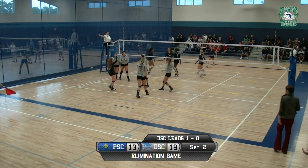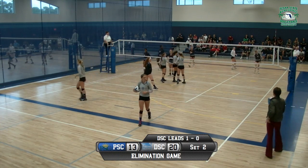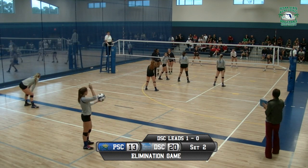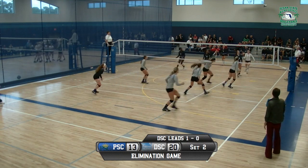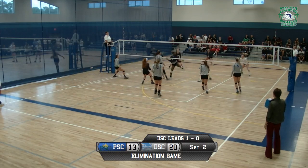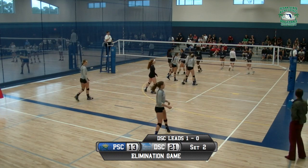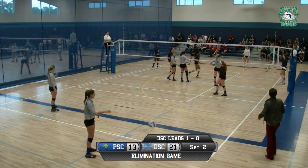Jamishia Edmond will try to swing line, but she is blocked by Madison Rogers. So Daytona, 5 points away from taking set 2. Stange will swing. Nothing there. Daytona swings out of the middle, and Sharp picks up another kill. So Sharp now with back-to-back kills for Daytona.